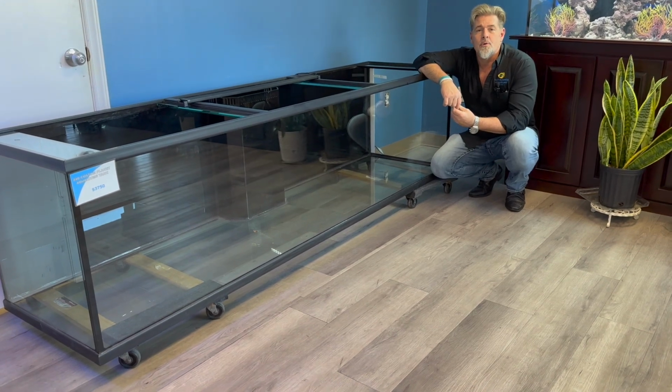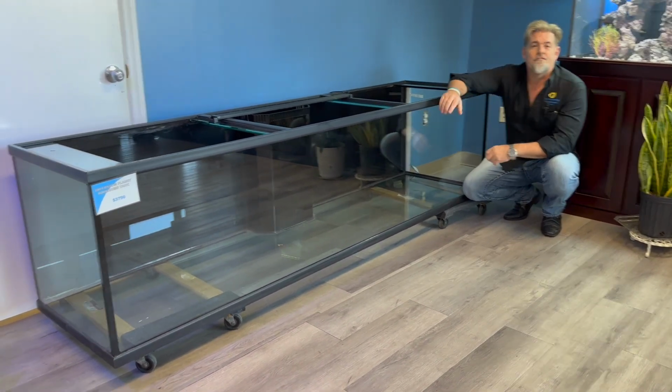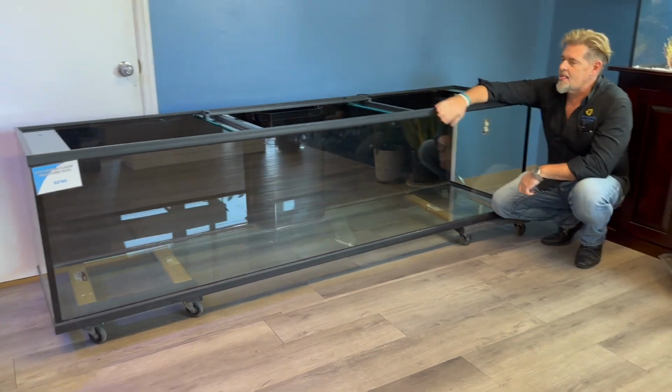So maybe what you want is a little bit bigger tank. Fishy Business has started to getting it. I don't know. I need to think for a second.